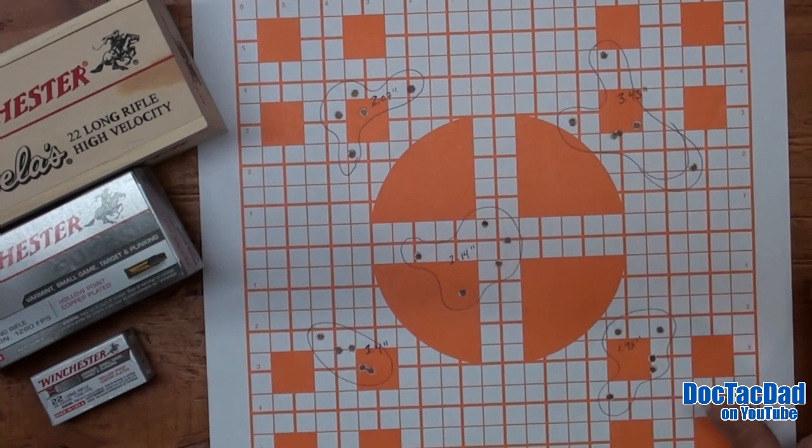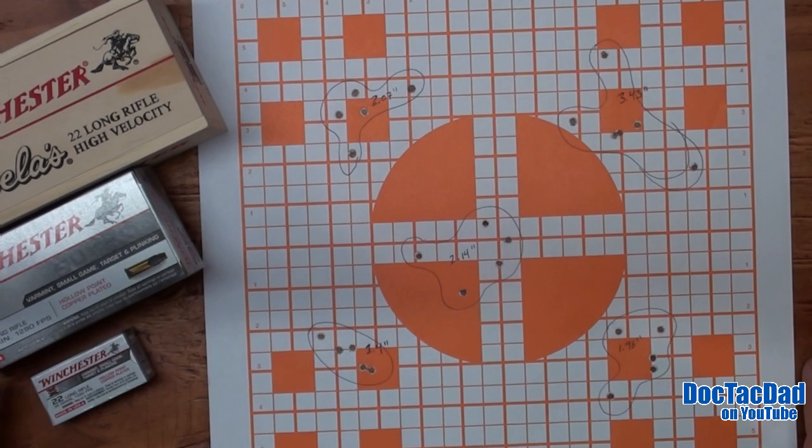Now, this was shot out of the Savage Mark II BTV SS with a 21-inch barrel. The average velocity recorded out of that 21-inch barrel is 1275 feet per second. So it's actually only 5 feet per second less than the advertised velocity.